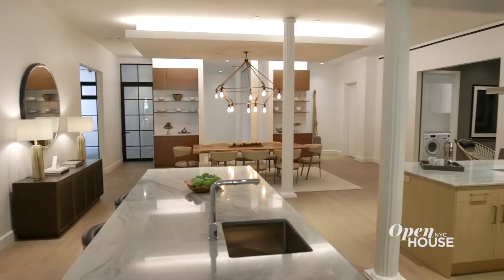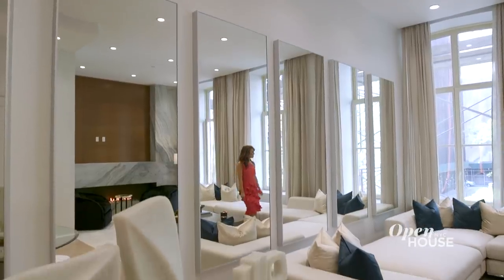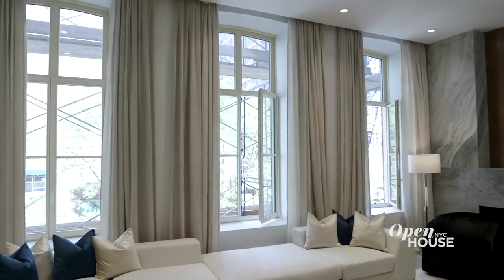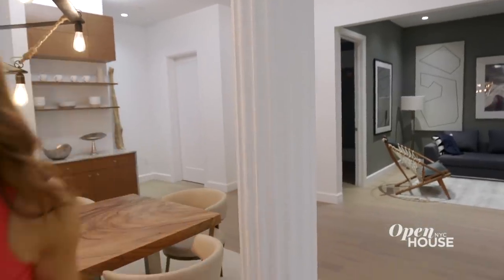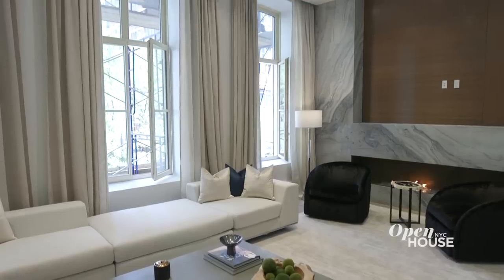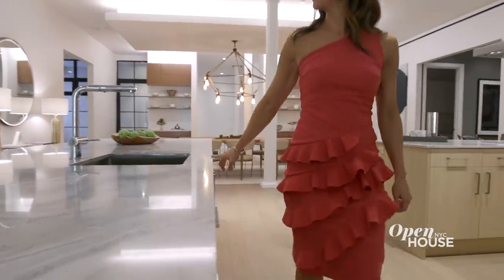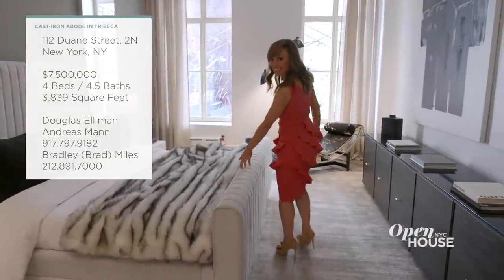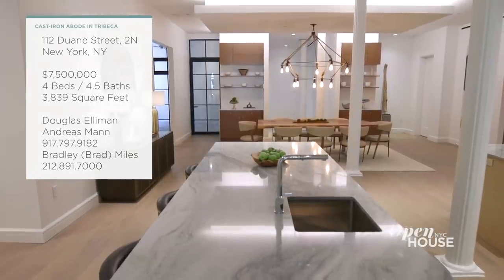Located in the kind of classic cast iron building for which this neighborhood is famous, this bright and airy residence has soaring 12 and a half foot ceilings and oversized windows along with original columns that give it a timeless feel. The open plan entertaining space flows effortlessly from the inviting living and dining areas to the modern kitchen with its dual islands and luxurious finishes. The master suite has every conceivable indulgence, and it's one of four bedrooms in this nearly 4,000 square foot home.